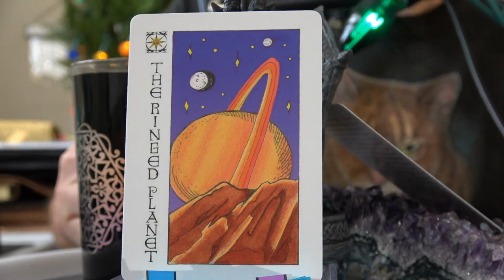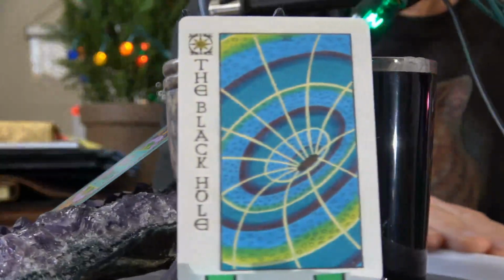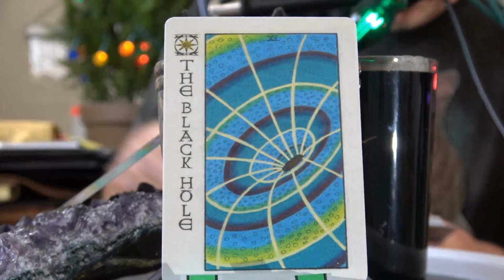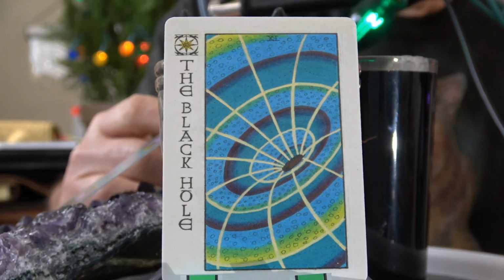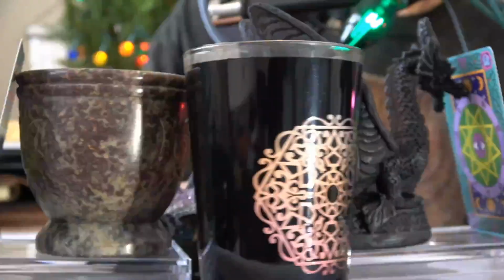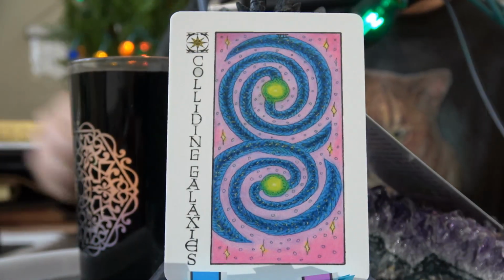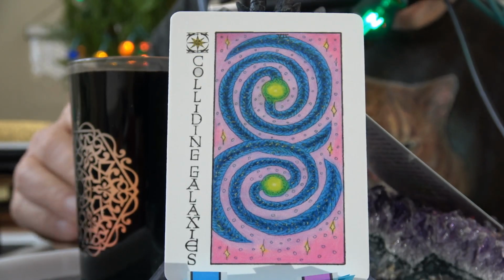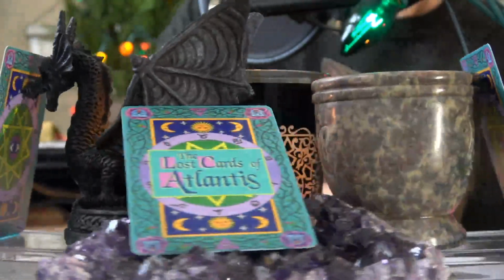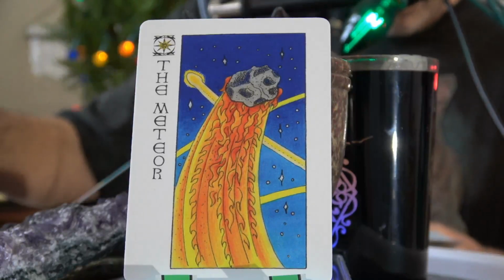The black hole. Uh-oh. Suddenly we've headed into astronomy and physics. Whoa. Colliding galaxies. Well, I hope that doesn't happen today. Probably can't happen in a day. The meteor. I like the flaming trail. I'll give you that. That's pretty nice. I wouldn't have thought of that.